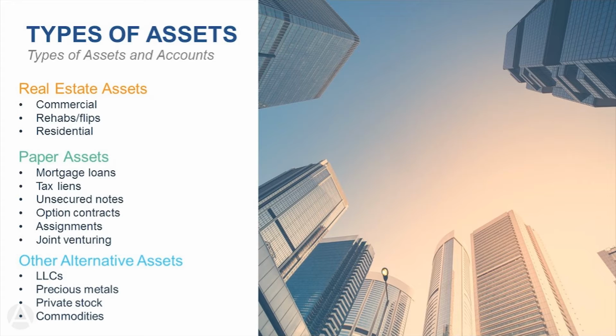The paper side of investments, which we're going to be talking about with Dave in just a minute, mortgage loans, buying, lending money and letting somebody buy a piece of property, having your mortgage secured by the residential property or commercial property. You can do that, and the great thing about lending money is you're going to be the bank, and I'll talk about that in just a second.